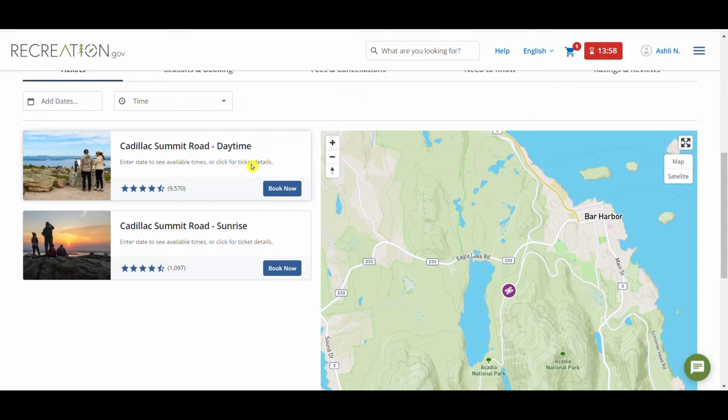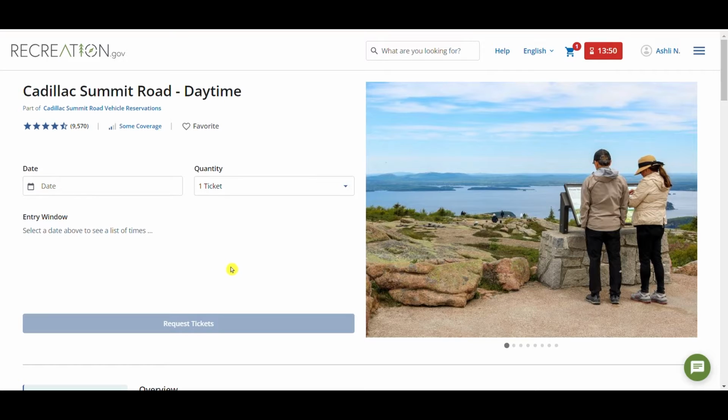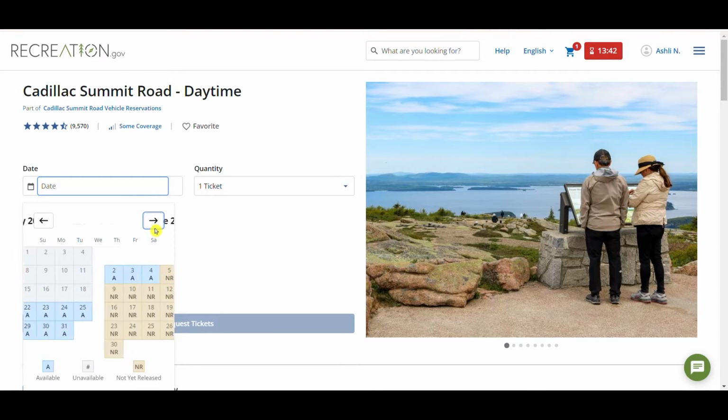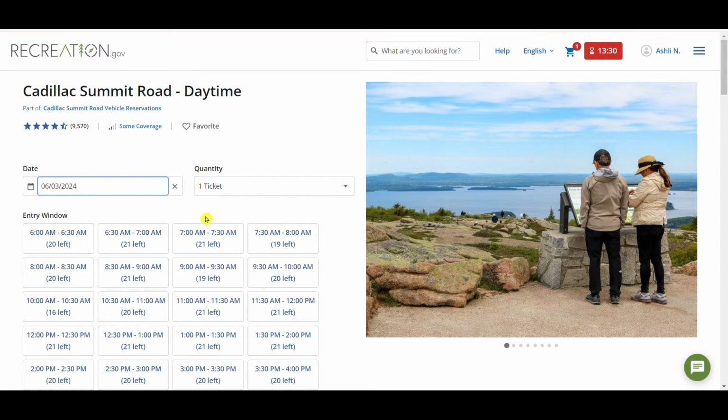So if you wanted to go to the top of Cadillac Summit every day while you're in Acadia, you could do that with a daytime reservation. But not with the sunrise one, because that's only once every 7 days. But let's take a look at what's available for daytime. There's a lot of availability still. None of these days have been sold out at this point, but let's say I want to go up during the daytime on the 3rd, the day before I go up for sunrise.